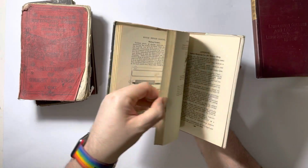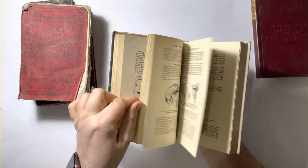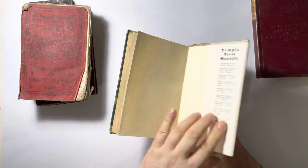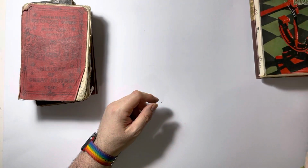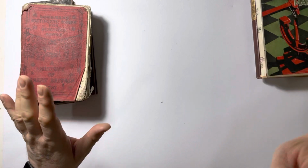So anyway, it's got some interesting pages in it. I just liked it for the bits inside. Kind of a pick and mix when you buy things like this, so you don't know what you're getting. So yeah, I really like that.